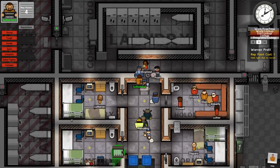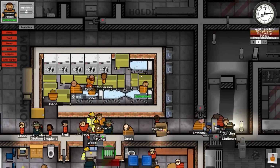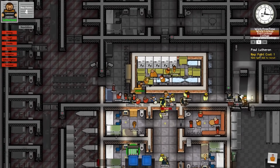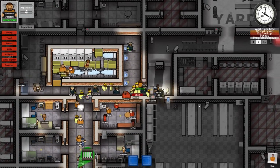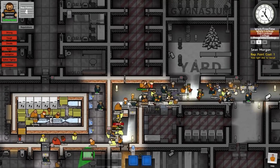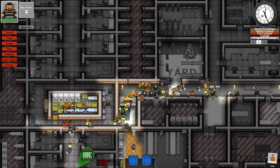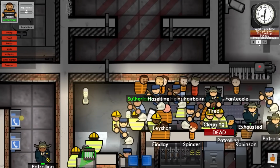Speaking of what the game doesn't want to do, it doesn't want to spawn any contraband in this laundry, which is a bit of a shame. So, we have to get our digging resources from elsewhere. So where is the elsewhere? Well, it's actually quite an obvious place, and that is in the gymnasium and in the workshop. But how are we going to do that?